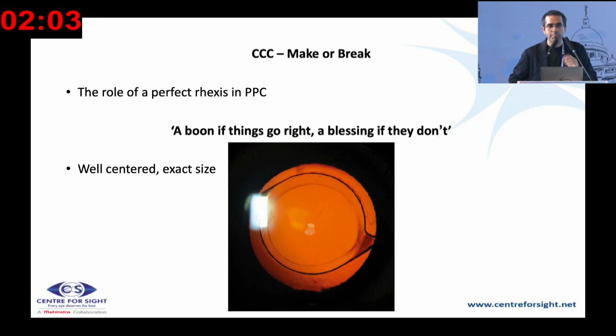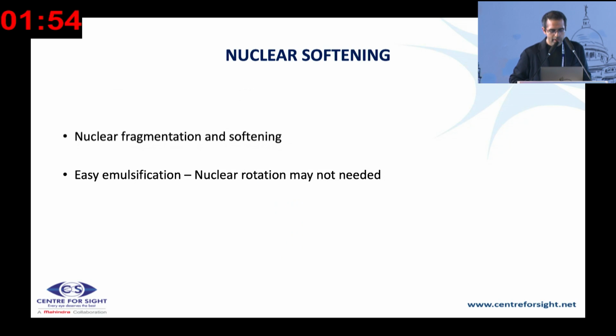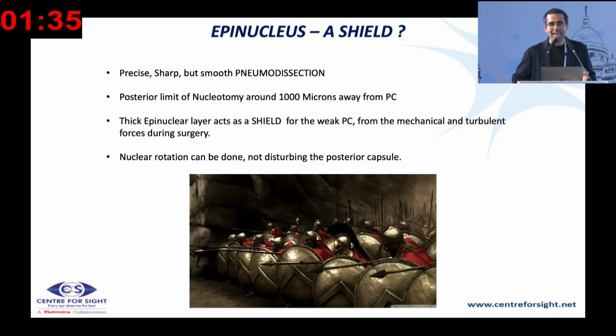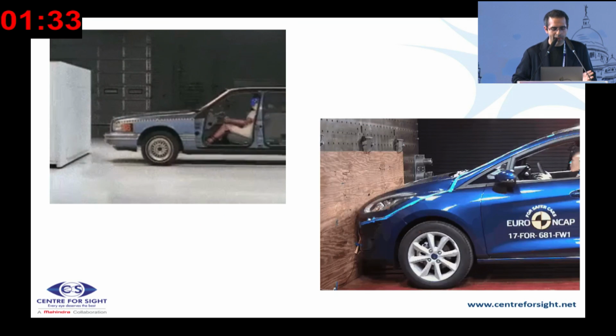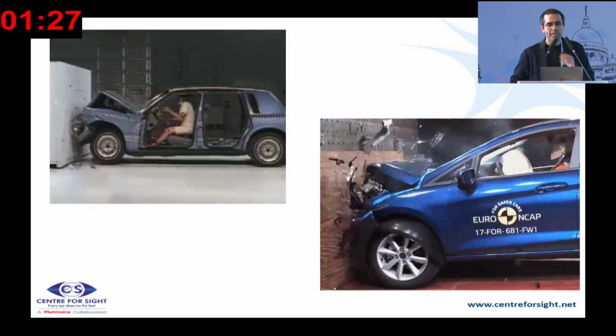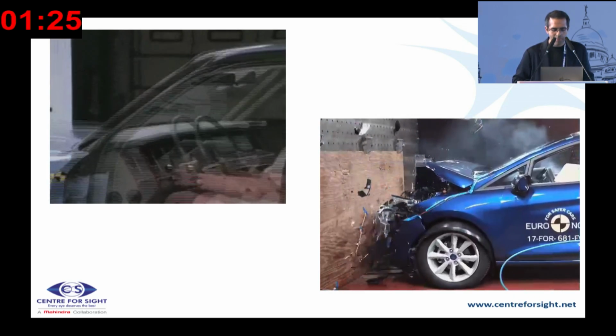Let me specify the importance of a good rhexis. Once you have a well-centered rhexis, you can place a 3-piece lens in the sulcus, and nuclear softening can decrease our phacoemulsification power, and hydrodissection may not be required at all because of the pneumodissection. The air bubbles made by the femto laser help us cleave the cortex and give us a very clean epinuclear cushion. So the epinucleus acts as a shield, like an airbag. On the left you see a car with no airbags, but on the right you see a car with an airbag. The epinucleus essentially acts like an airbag and protects you.